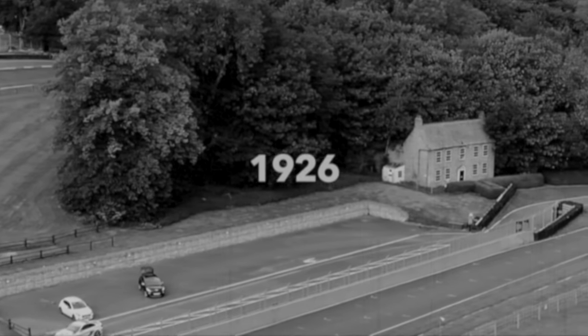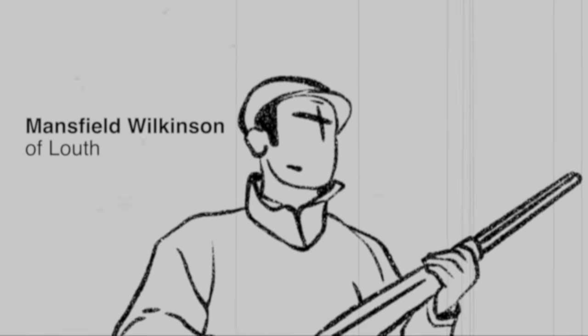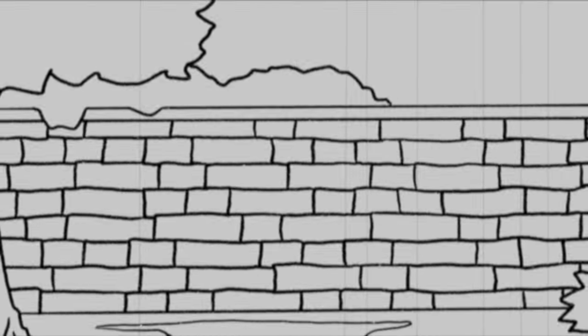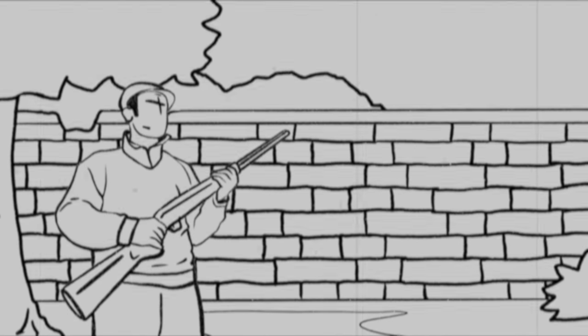While the actual Nurburgring was being constructed, across the channel, Mr. Mansfield Wilkinson of Louth had just bought the former landscape park of Cadwell Hall with the intention of turning it into a shooting ground. However, his son Charles had other ideas.